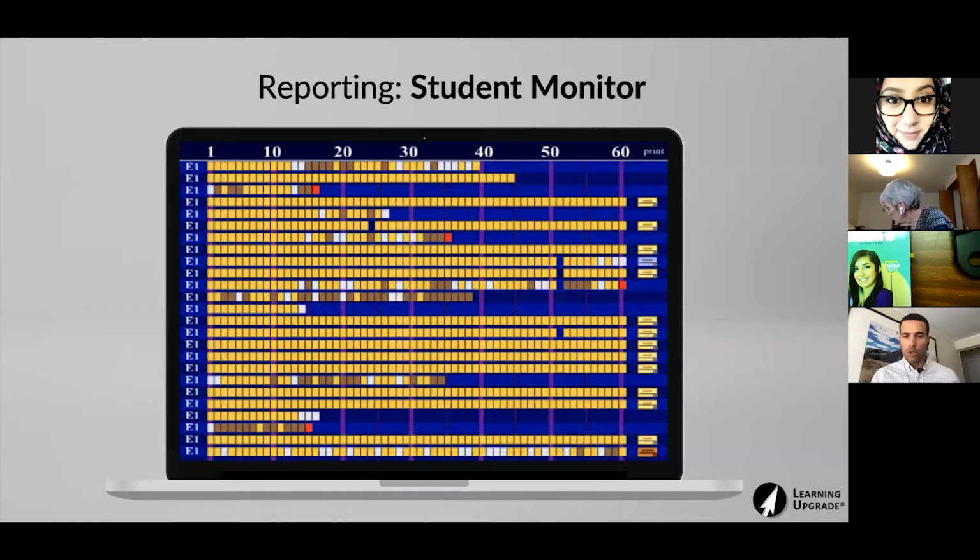So this is the student monitor, and this is the one that our teachers use for that real-time tracking for an entire class. So, let's say this learner that's third from the bottom is struggling. Now we want to dive in and say, okay, well, it's one thing to say this learner is struggling, but how do we get in and see exactly where they're struggling?